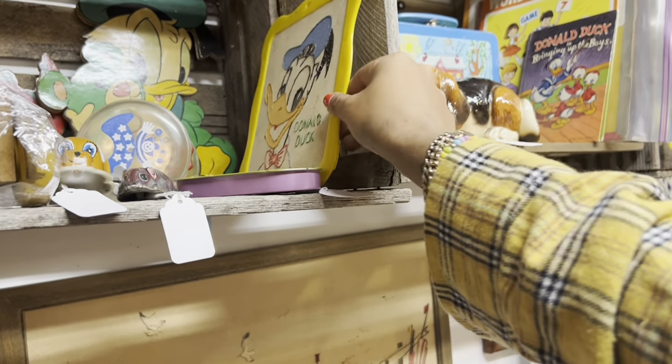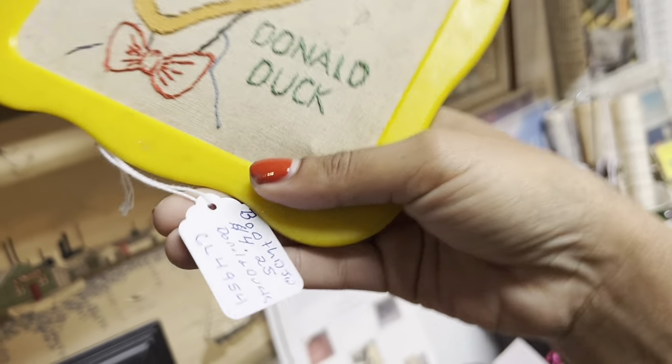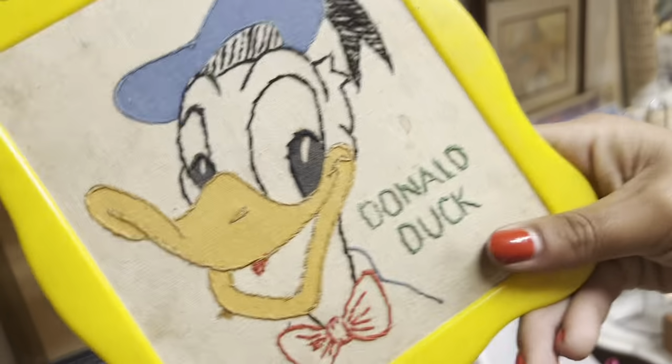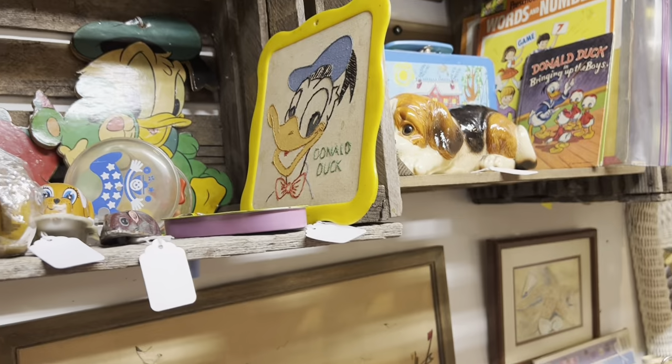I kinda love it. I kinda knock on these because I got a Lady and the Tramp one and it didn't sell for that much and it took a really long time, but I love the little Donald Duck. Now that I'm seeing the light though, $4.25, that's a great price. I would pick it up if it was not as stained as it is.